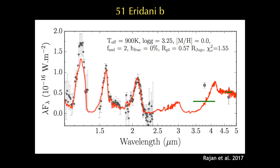A lot of these peaky emission features in between really deep absorption bands for molecules. And so from the spectrum, we're able to pull out the temperature, we're able to pull out the amount of patchiness of the clouds on the surface, and a lot of just the fundamental properties of the atmosphere based on this really exquisite spectrum we get from this planet.